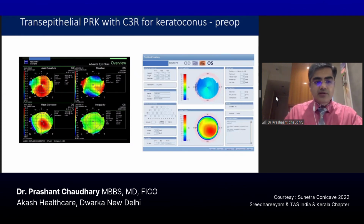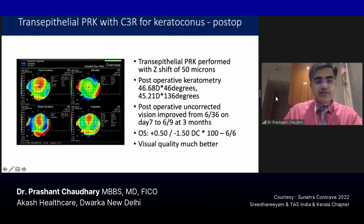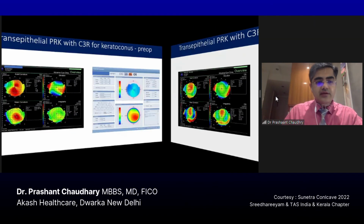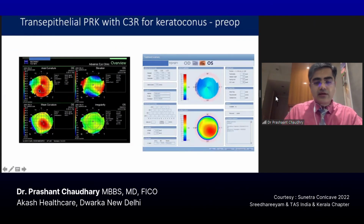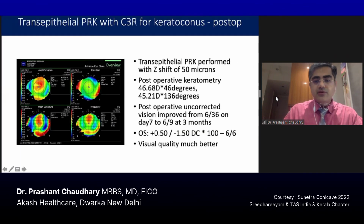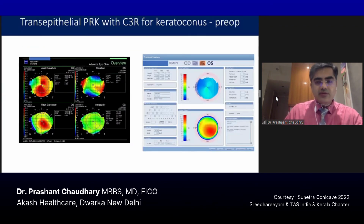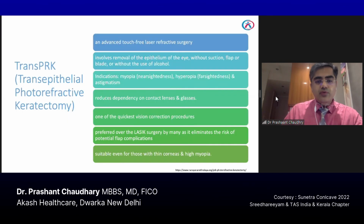So like this particular patient, post C3R, you can see that inferior steepening has totally gone. He had a lot of inferior steepening there, an asymmetric bow tie. So after the laser, it is a much more regular cornea, and the vision that before was 6/36, now goes to 6/9. So increasingly, we're doing either a trans-epithelial C3R PRK with the C3R, or we're doing the intacs with the C3R.